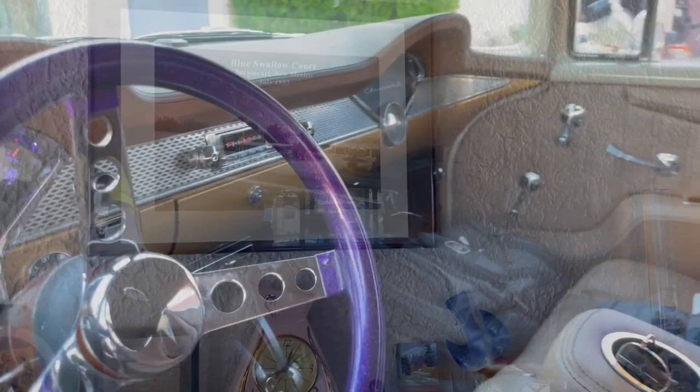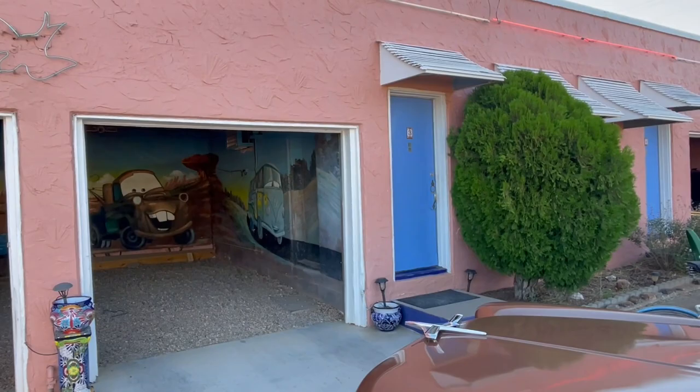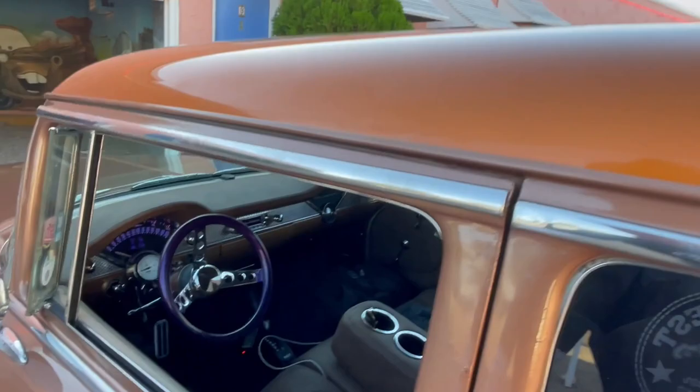All right. I just had to move the two bikes. This is my garage. I'm in room number 3. How do you like that? Garage spot. The last OG motor court in existence.